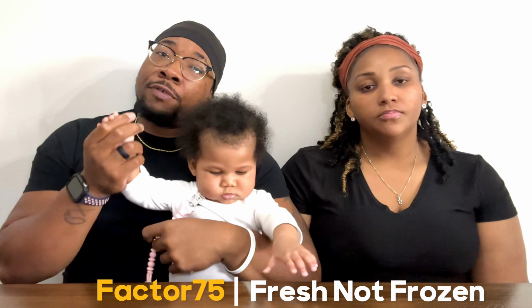Also, you guys, one of our favorite pros of Factor is that the meals come not frozen, which decreases the shelf life on them. I think they're good for about a week or so. They have their expiration date on each meal, but it's definitely a pro for us because you pop it in the microwave for like 2 minutes and it's pretty much fresh. You're not freezing them. You don't put them in the freezer. You leave them in the refrigerator.